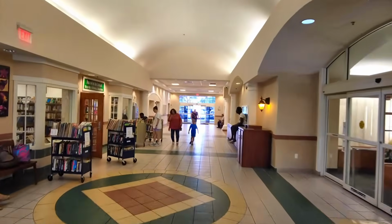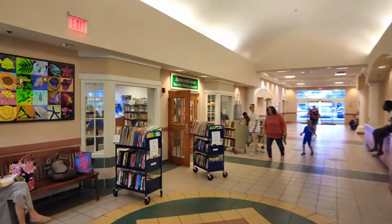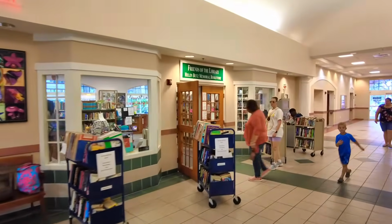Actually, a very pretty library. Friends of the Library Memorial, Helen Butts Memorial Bookstore. Let's check that out.